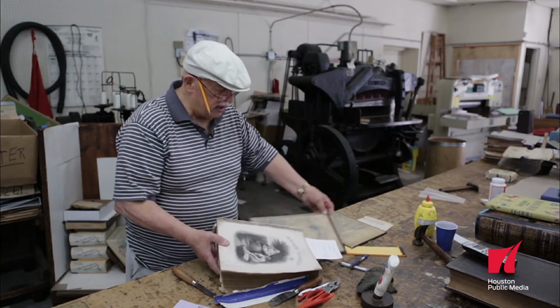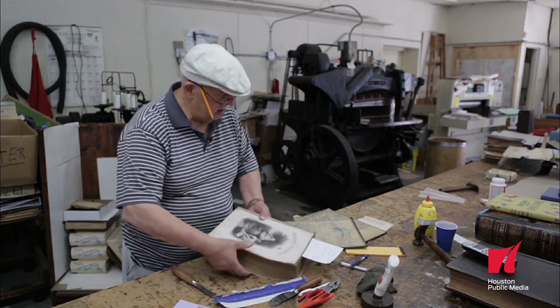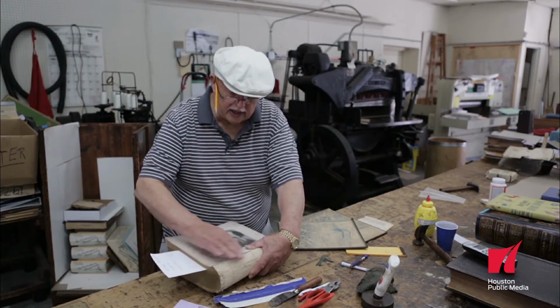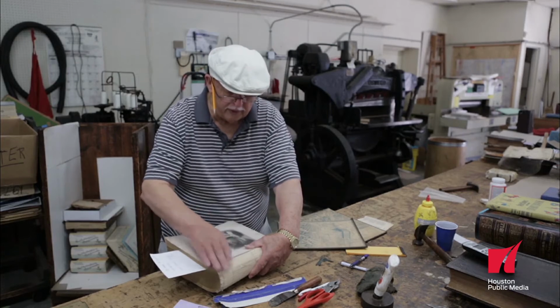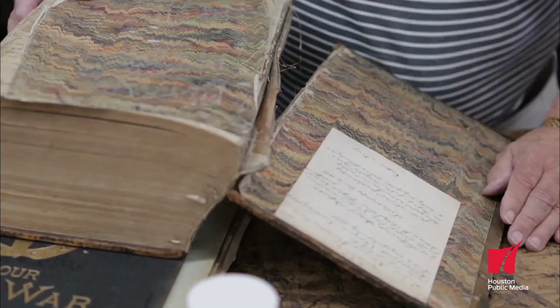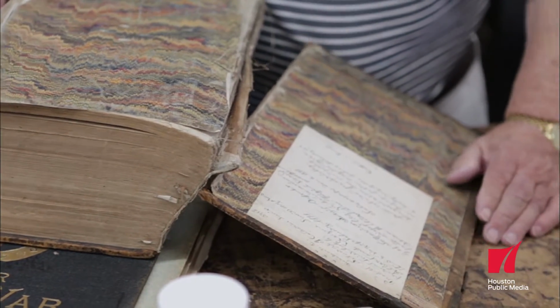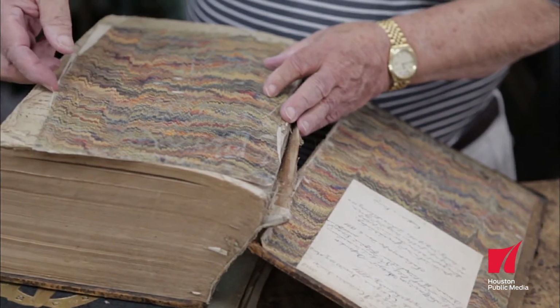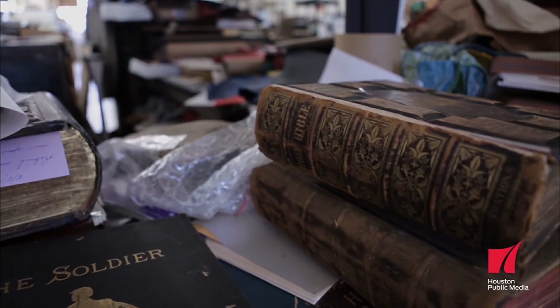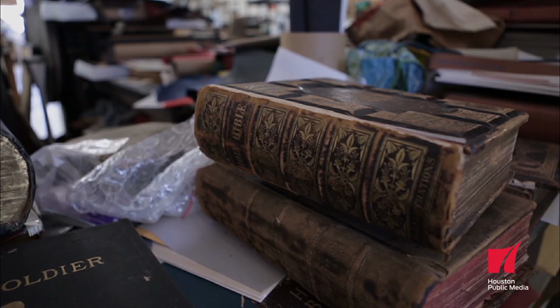What I'm doing here is getting the covers off and cleaning the back of all the old glue and so forth. What we do hasn't changed that much. We're a hand bindery, and we sew all of our stuff so you don't have to worry about it falling apart. We'll salvage the spine if we can do that. We'll also save the front and back covers.